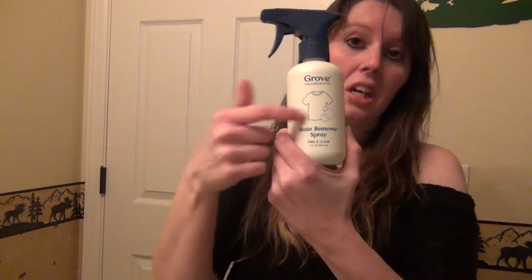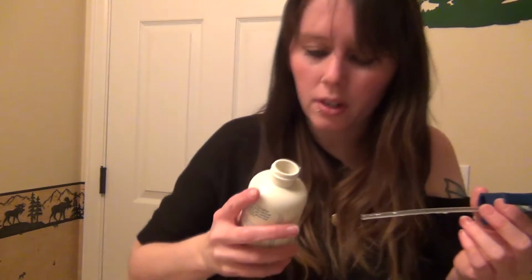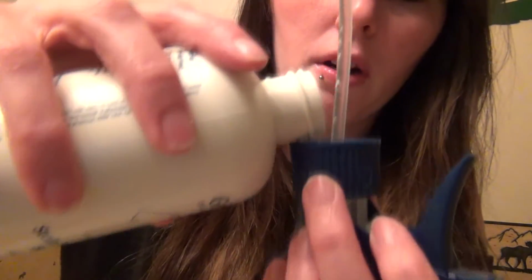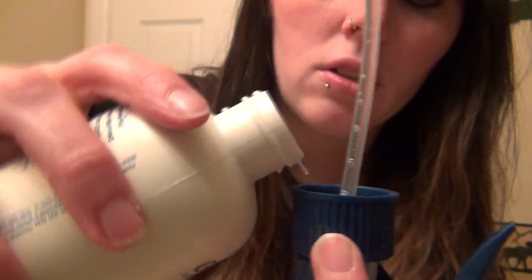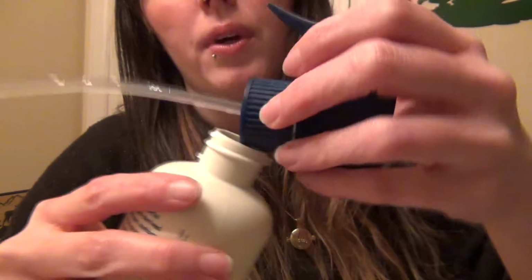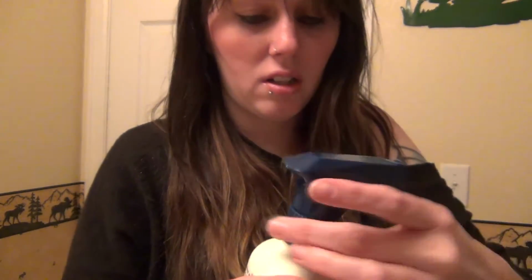So Grove Collaborative, obviously I got it on Grove. I've only used this a few times, but what I've used, it works freaking great. I don't want to spray it on anything, but it looks like what you would think stain remover looks like. Maybe I could pour a little bit in the top here. It's just a liquid. You can't really even see it. But yeah, it works great. It's pretty clear from what I remember, so you just want to make sure you really wipe it good.